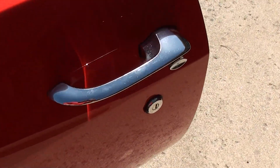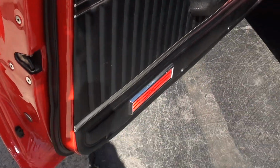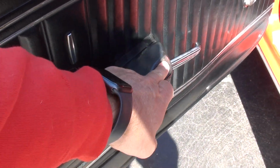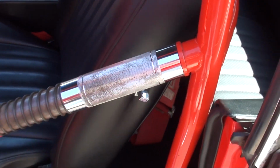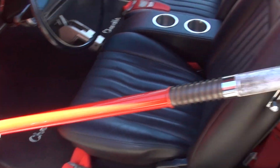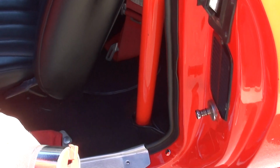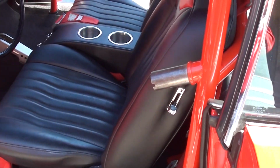Pretty car, man. Door handles are nice. Like I say, there's not a whole lot you can really nitpick on this car. Here's the roll cage, which is pretty cool. You can see they've had to form it a little bit. It is pinned down there, so it can come right out, but you just twist this and pull down, and it tilts out like that. I thought that was really cool, man.